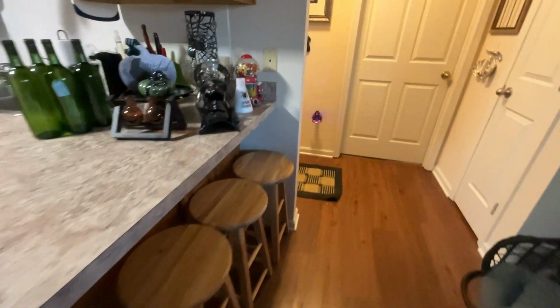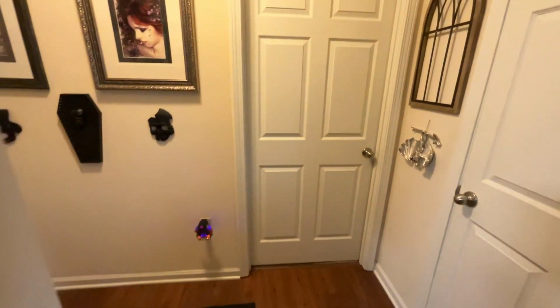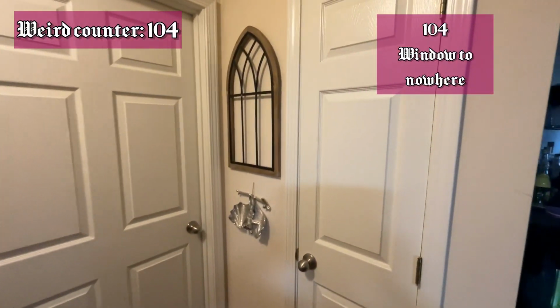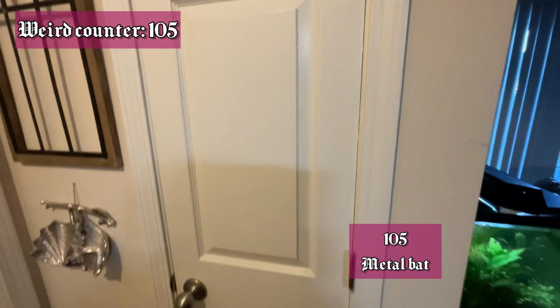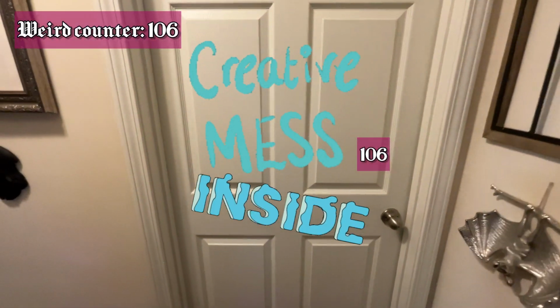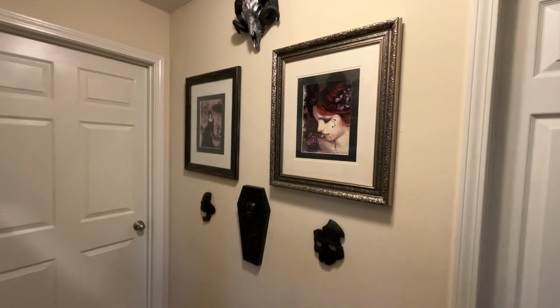And the final section that I'm going to show you in our apartment is our hallway. It's nicely decorated. Through this door is our linen closet, towel closet. This one is the art room. It's always messy because I have a million projects going at all times. Some beautiful artwork.